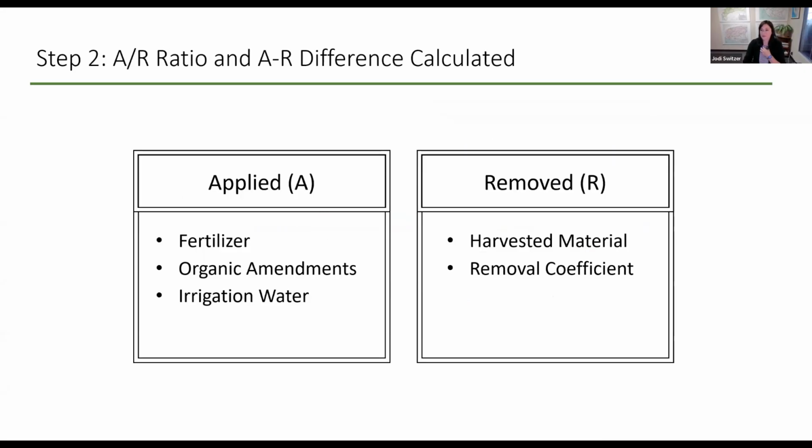And then VCALC is going to perform some analyses, and that analysis is going to be looking at the A value for each management unit. So this is all of your nitrogen sources summed together. Your fertilizer, which could be fertilizer that you apply, liquid, granular, foliar fertilizer, any organic amendments that you apply to your orchard, as well as the nitrogen content in your irrigation water. Altogether, that's your A value.